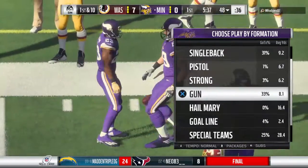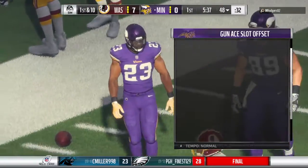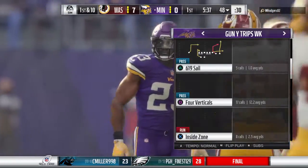Well, you gave up the first touchdown of the game, but how about the response? Big-time return. Now it's their chance to try and put points on the board.